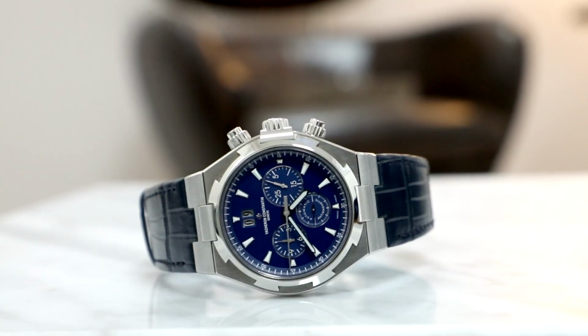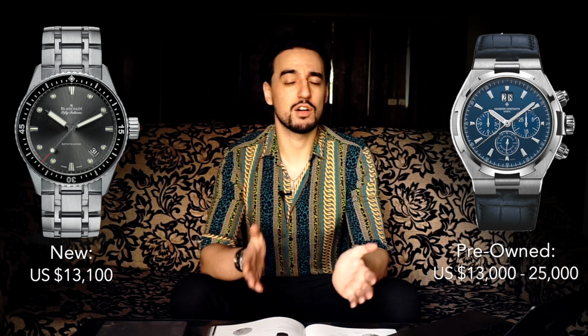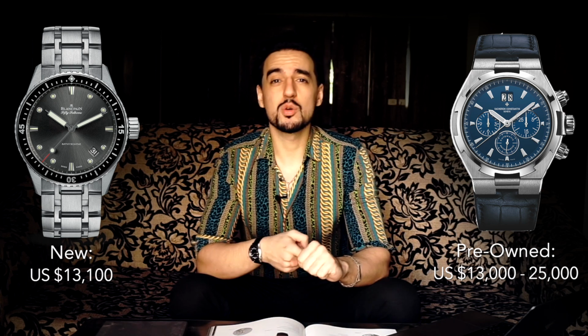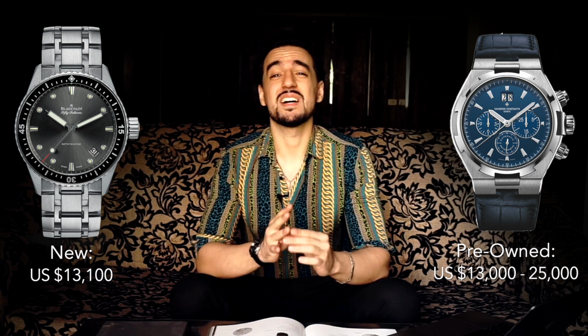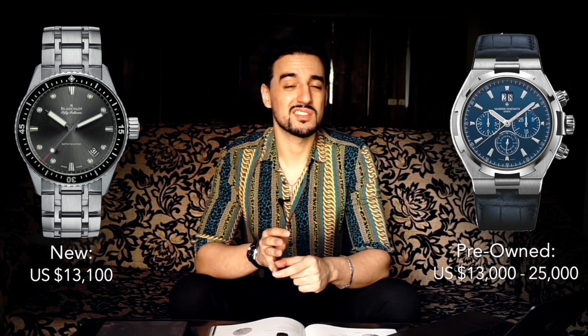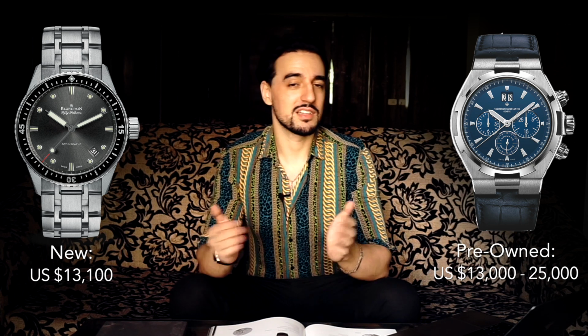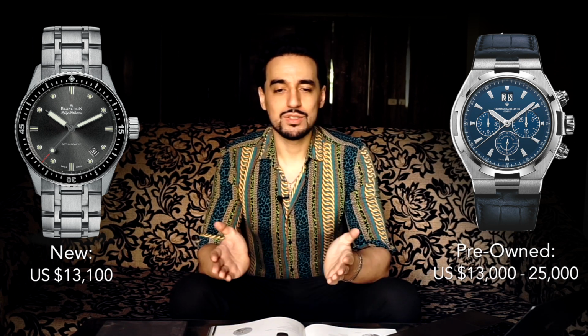Now in terms of pre-owned, again, the world opens up even more, and you have tons of options. But if I had to pick one, I would definitely recommend the Vacheron Constantin Overseas Chronograph Generation 2. This is probably the favorite chronograph of the Overseas collection because it has the newer shape and modern sizing, but it still has the big date, and it is available for under $20,000 in most cases, depending on dial and if you get bracelet or not. And you still get so much watch.